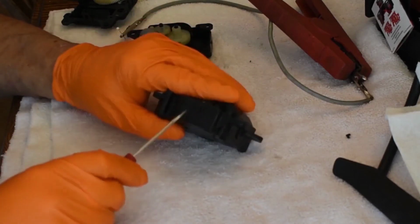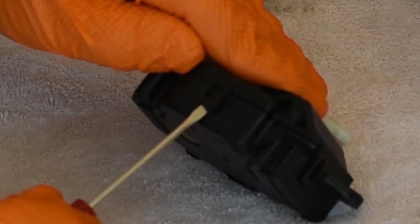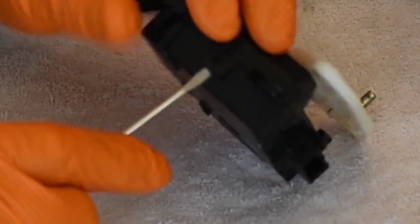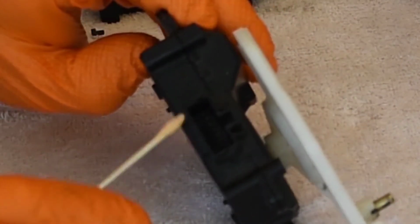Now there's some latches on here, and you use a small screwdriver, and you start to take this apart. You work the latches. There's about 5 of them, 1 on each side and then a couple over here on this side.